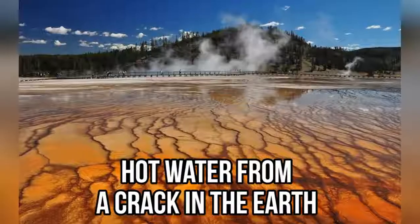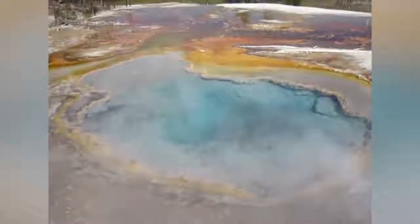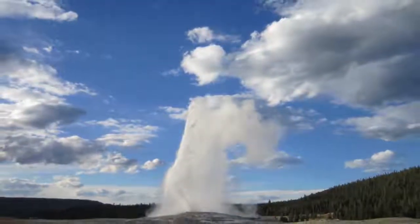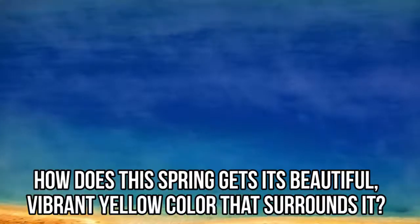Hot water from a crack in the earth travels to the surface of the spring and can reach temperatures as high as 189 degrees Fahrenheit. In photos taken on land, you can even see the heat rising from the middle of the body of water. So how does this spring get its beautiful, vibrant yellow color that surrounds it?